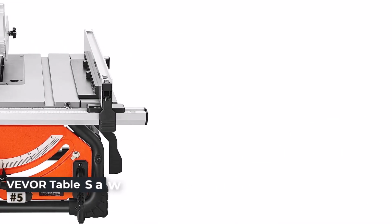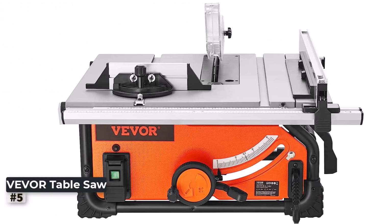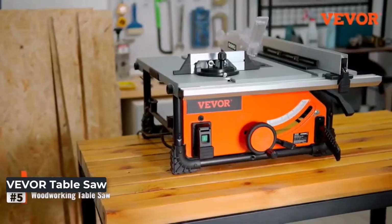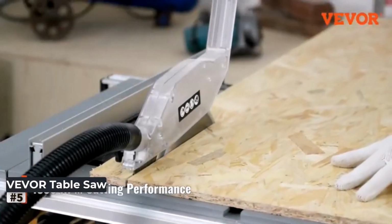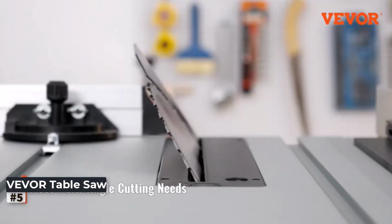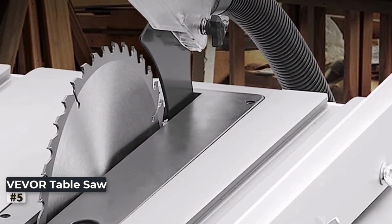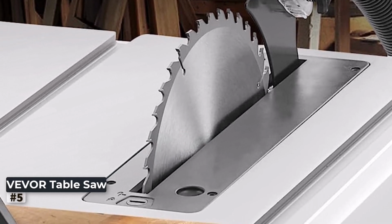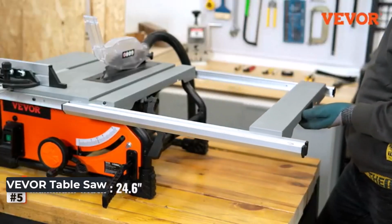Number 5. VEVOR Table Saw. For woodworking projects and furniture making, the VEVOR Table Saw is a versatile and dependable tool that won't disappoint. This 10-inch table saw comes packed with features that cater to the needs of both beginners and experienced woodworkers. Driven by a potent 15-amp motor, the VEVOR Table Saw offers a cutting speed of up to 4,500 RPM, ensuring smooth and precise cuts through various materials.